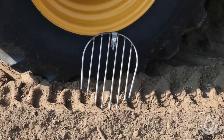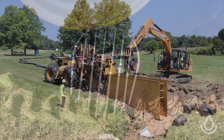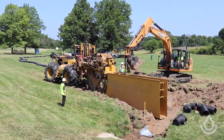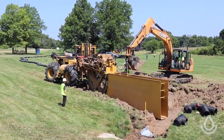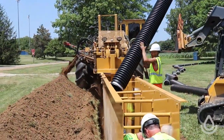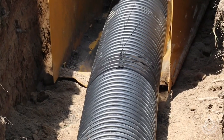An animal guard was installed at the end of the pipe to prevent wildlife from making a home in the pipe and blocking the flow. Here, a tile boot is used to install 12-inch dual-wall tile around the edge of the proposed berm. The pipe sections are fed into the tile boot as it moves along and are manually connected to the section before.